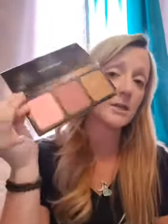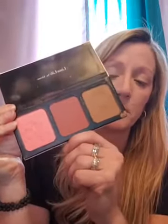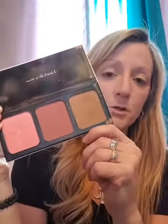Okay. So then we're just going to do a simple blush. I feel like blush is always a good idea, or even a bronzer, just to add a little color to your face. And right now, if you live in Iowa, we're in desperate need of some sun and some vitamin D and some color. So anyhow, this is my trio. I have the Perfect Blush number 5 blushing, the Perfect Blush number 1 alive, and the Perfect Bronzer number 1. And I love all of them.